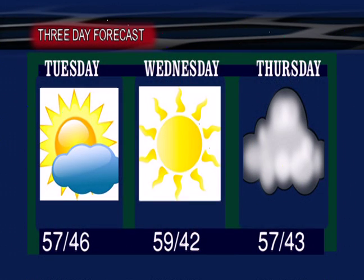Let's now take a look at our 3-day forecast. Coming up tomorrow, it will be cloudy with a high of 57 and a low of 46. For Wednesday, the sun comes back with a high of 59 and a low of 42. And finally, Thursday, there is some rain with a high of 57 and a low of 43.